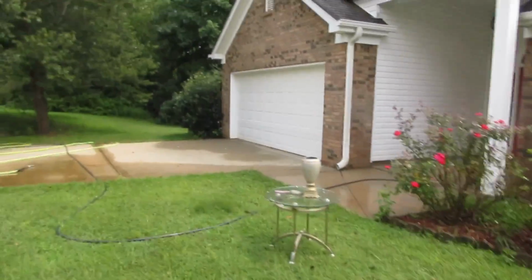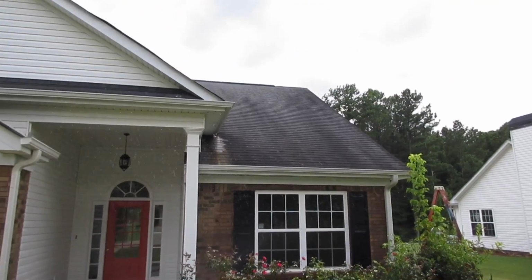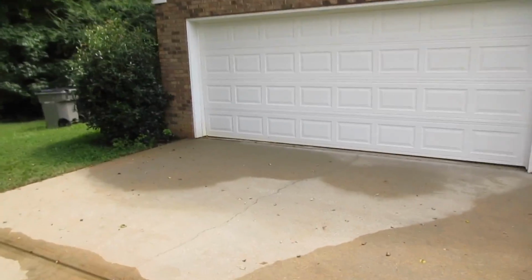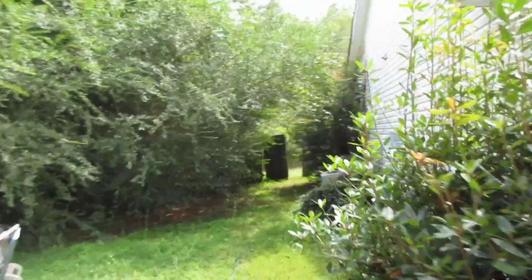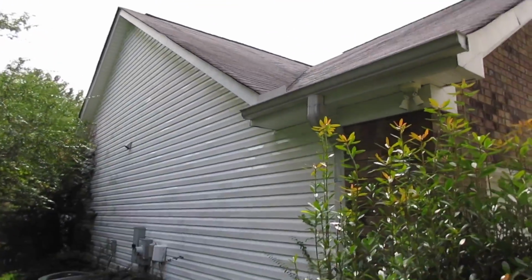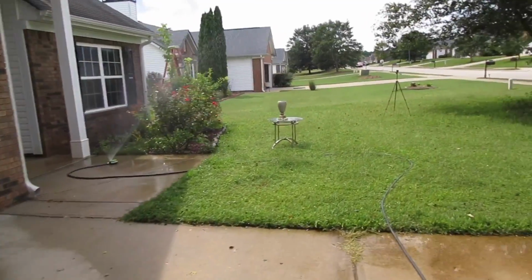And should have really good results on this roof. I don't know if the light's letting it pick up or not, but this side over here's got some streaking on it too. I don't know if you can see that side or not, but I'll try to get a camera view on it. But we're gonna start the time lapse and go ahead and get started on the roof.